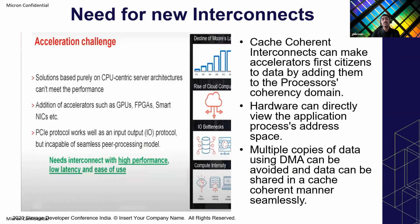So we have talked about some of the need for new generation interconnects. The existing PCI world will not make the accelerators first-class citizens because they are not in the same coherency domain. The data has to be moved from host to the accelerator and from the accelerator back to the host once computed. And they don't really work on real data. It has to be a snapshot of the data.